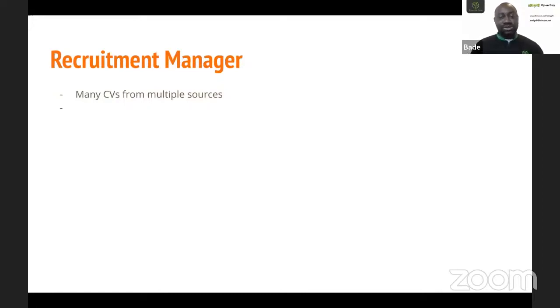In the cases where they use a technical recruiter, for some recruitment managers nowadays will say they don't even want to use a technical recruiter, so they play the role of the technical recruiter themselves. But that's a different conversation. They will get multiple CVs. And this is the part where I said that don't forget that your CV will also be looked at by a human being. And then they will look at, oh, this matches.